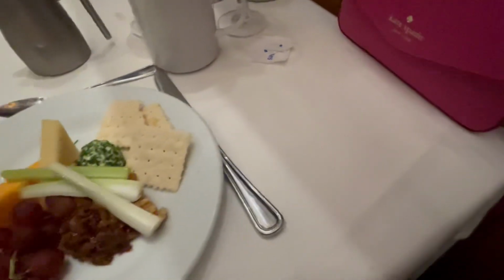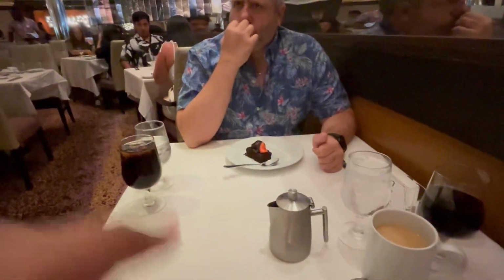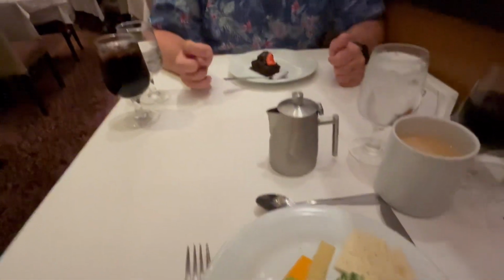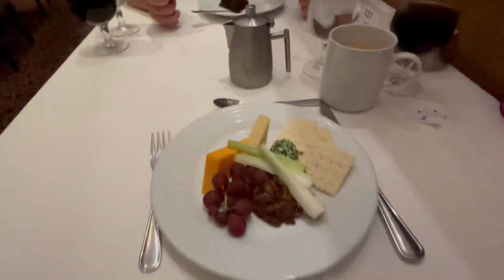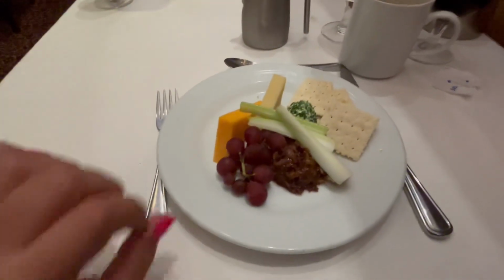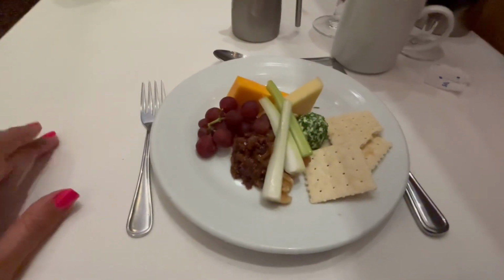Change of plans. I did not like the warm blueberry cobbler. Jason didn't like the warm blueberry cobbler either. He's sticking with his brownie. I could not even touch the carrot cake because it's full of raisins. And I absolutely hate raisins. So I'm finishing out my meal with the cheese and fruit plate.